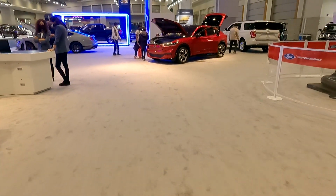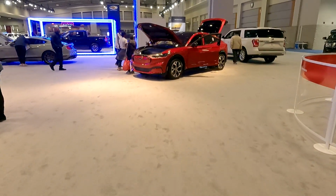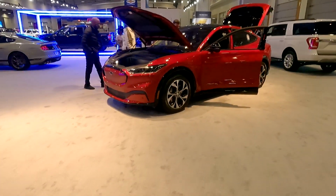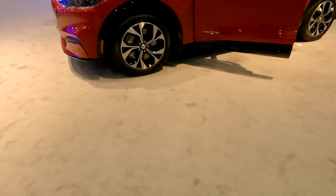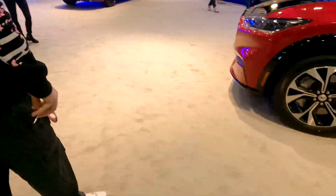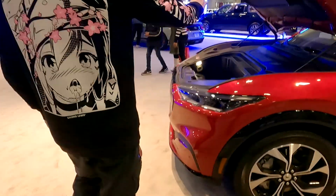You could be the guy that just sat in the trunk and will replicate his picture. Sit in the front trunk. I'm never saying the word frunk ever again. Outside of saying that, I'm never saying the word frunk. It sounds weird, okay? Can I touch your frunk? That sounds like a crime.